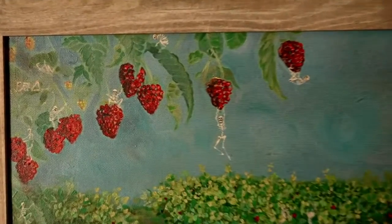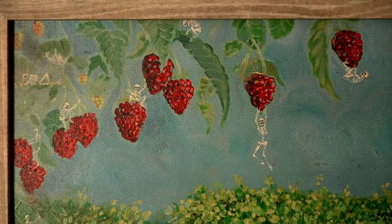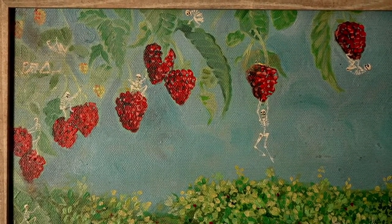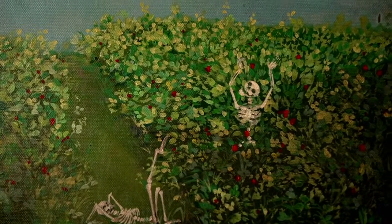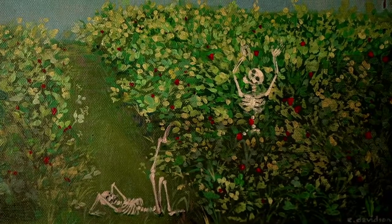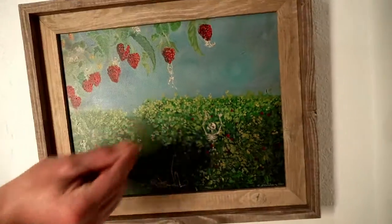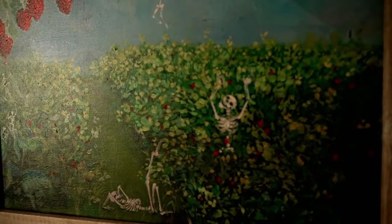Yep. And I love that this seems to be a new series she's working on. We have one more over here, Skeletons in the Lemons. This one is called Skeletons in the Raspberries. And I think she's just putting little skeletons in different fruit fields. And it is painted differently than the other ones. I really like this. It gives it this impressionistic, pointillistic kind of feel, the way she did the leaves on everything, the way she did the raspberries.